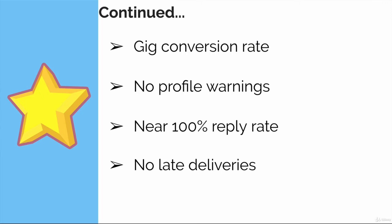Also, make sure you have no late gig deliveries. All your deliveries are on time. And minimize your refunds. You will have some refunds. There's no one on Fiverr who doesn't have any refunds. Refunds are an important part of Fiverr. First, to keep bad buyers away. Sometimes you just want people to go away and you'll pay them to just go away. But if people are not happy, sometimes giving a refund is better than taking a bad review. There's ways to mitigate that. So refunds are sometimes useful. Too many refunds are bad. So minimize your refunds. So those are the ranking signals.